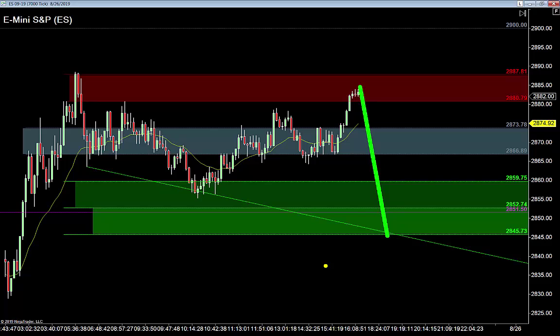What you want to do is first put yourself in the shoes of the sellers. Give them the benefit of the doubt. They're going to probably try a couple of times to get that next leg, because anytime you see a strong move in one direction, you're probably going to see another leg in the same direction. They're probably not going to give up.